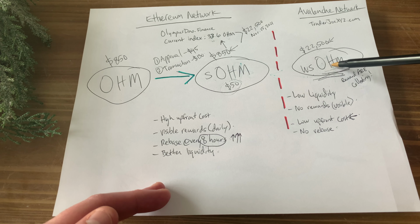And what that means essentially is when you go to cash out your balance, maybe there isn't enough money to actually cash out, so you can't cash out your full balance. And that's why a lot of people are going over to OHM, because there is better liquidity. If I want to try and pull out $20,000, more people are invested in this than they are in this. Now again, these are on two different networks. This is on the Ethereum network. This is on the Avalanche network.